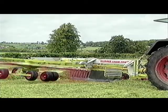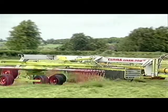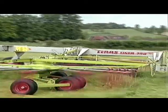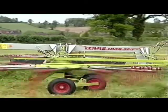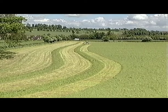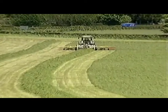And they don't come any bigger than the Liner 780. With its working width hydraulically adjustable from 22 feet to almost 25 feet, it can row up 3 10-feet swaths into one, or nearly 25 feet of spread grass, so it's an essential part of any well-organized harvesting operation.